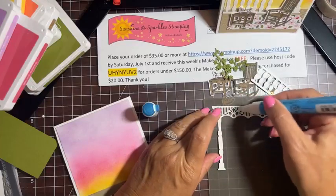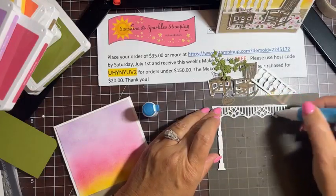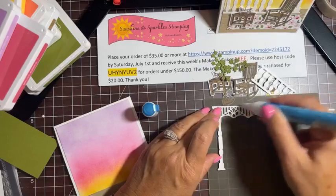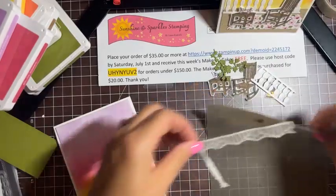Sorry that I lost my mind like that for a minute. I can't believe I did that. That was crazy. I was wondering why I didn't have that piece die cut already. I was like, gosh, I'm usually so careful. But I did, I believe, die cut it. It's just in the next set of cards.